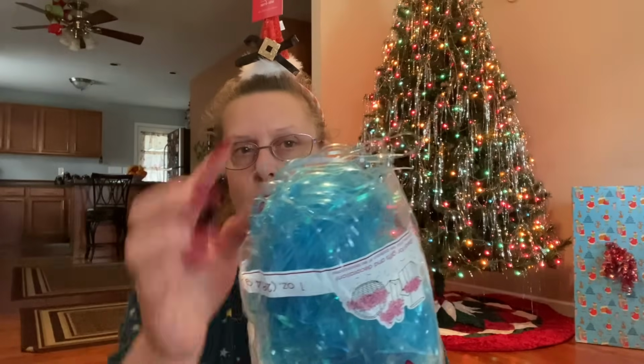I came across this decorative shred. Normally you'll see stuff like this around Easter time to go in your basket. But I saw this translucent blue one, and I thought, oh, how pretty would this be in a package with blue wrapping. I just thought it was lovely. So I grabbed some of that right away. I grabbed two in the blue.